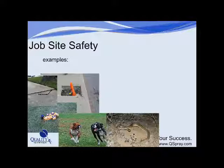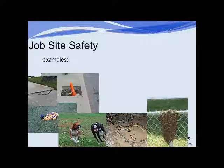Snakes. Any of you guys doing parks or rural areas? Make some noise. Bees. Anyone see bees? Especially with the power sprayers, we've heard a lot of problems with people with power sprayers getting into trouble.